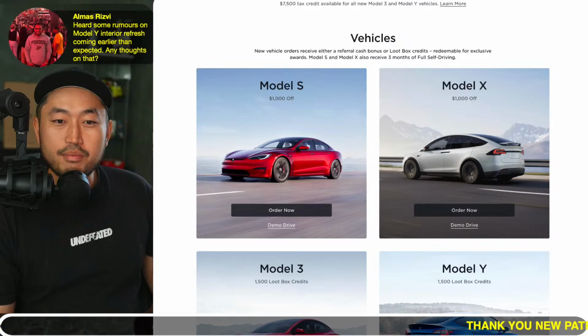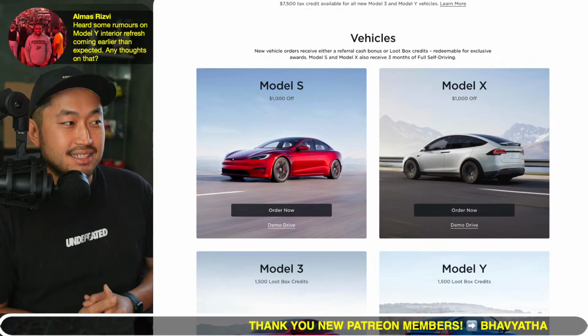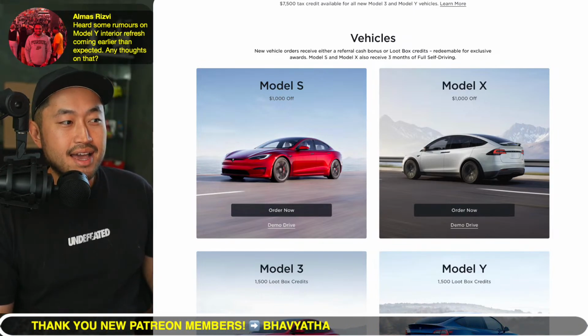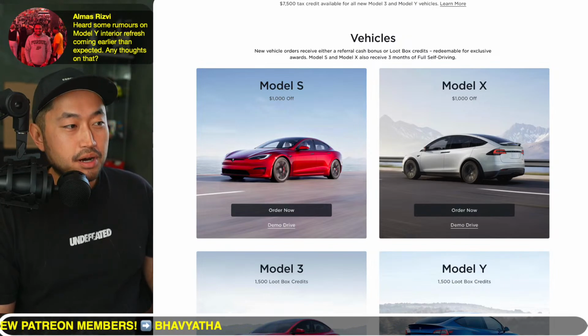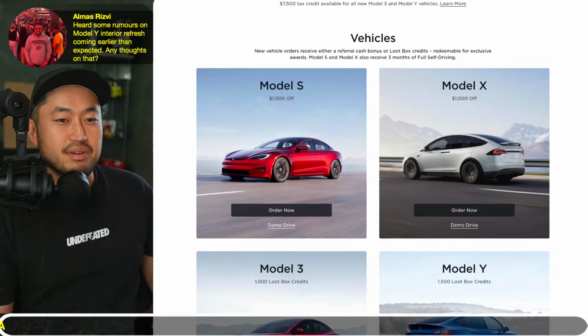Almas says: I heard some rumors of a Model Y interior refresh coming earlier than expected. Any thoughts on that? My best guess is that it's going to be 1 year after the Model 3 Highland. That's where I certainly feel like it's going to come out, but who knows at this point. Tesla can do whatever they want, whenever they want, to build excitement for the brand.